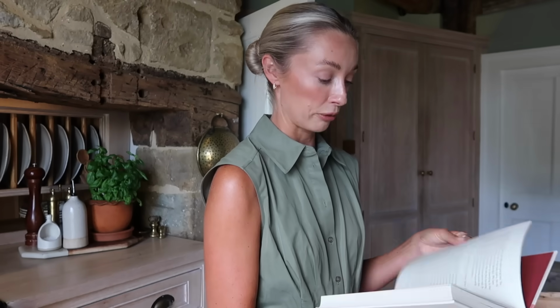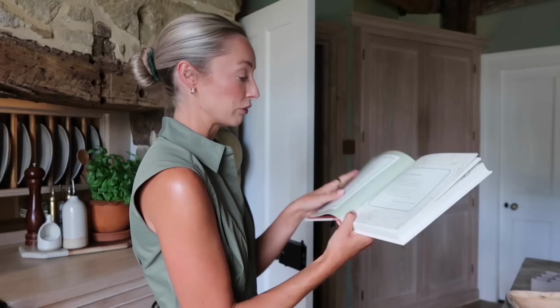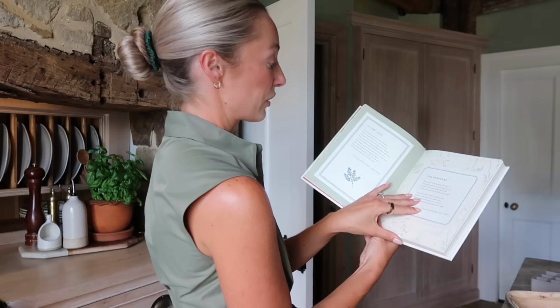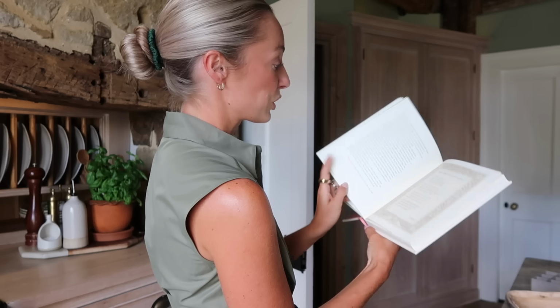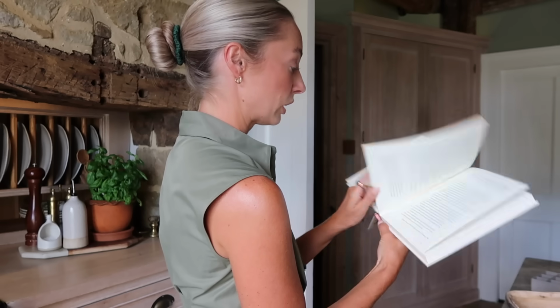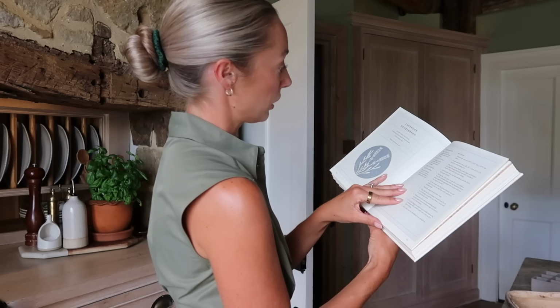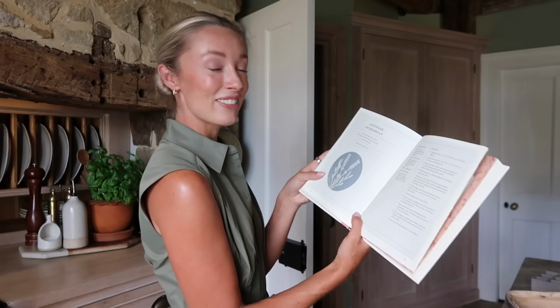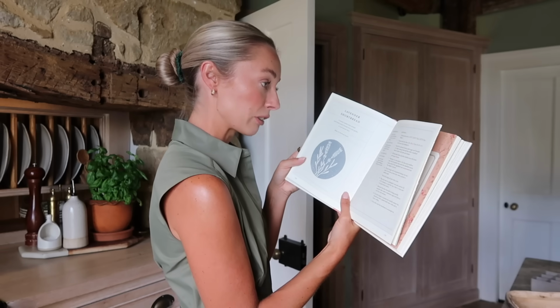And I've had a little flick through, and it's split by seasons, so you have some really lovely little notes about the seasons, a few poems, lines written in early spring. Let's skip to summer. Oh, it's just gorgeous. The way that this is written is so lovely. Ah, look at this, a lavender shortbread recipe. I wonder how this compares to my lavender recipe.